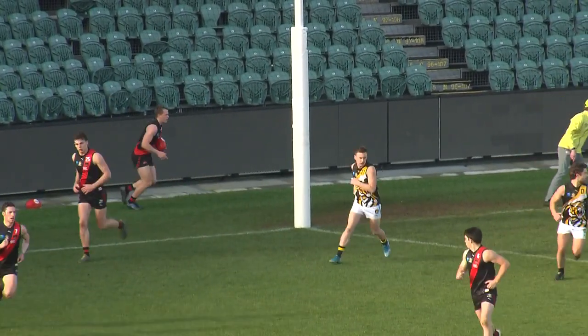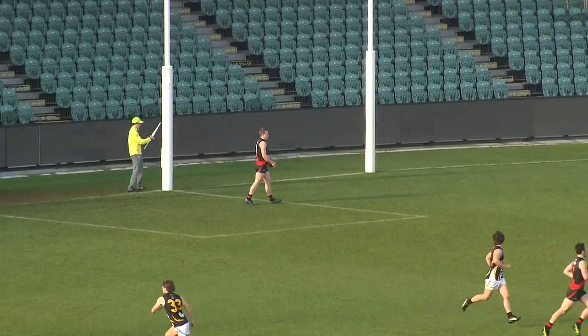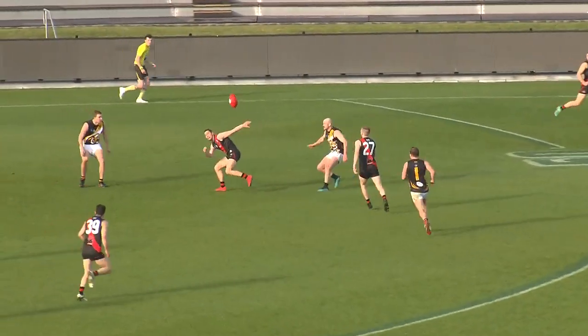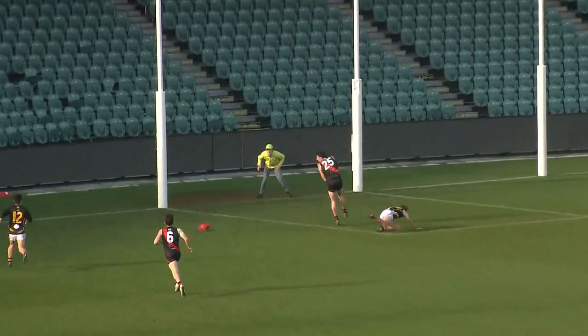What is that, Max? I can't even describe it to our listeners. It's like a nut off the tee on the first at the casino in the lake. It's only got 8 metres. It's a set shot that's gone 8 metres. He's hit it terribly, but here he comes back again on the left.